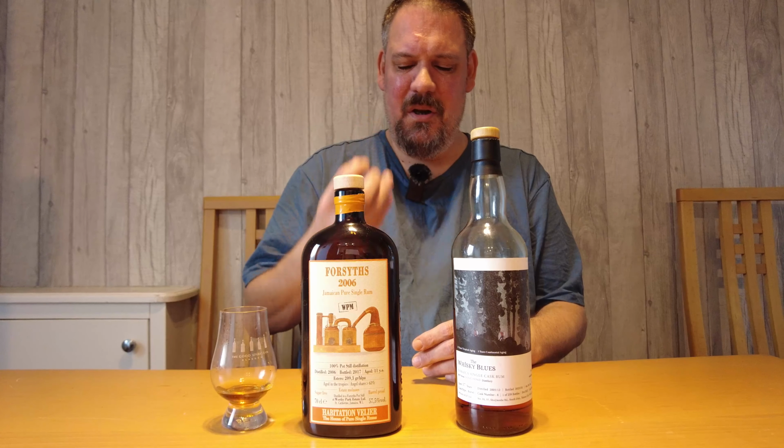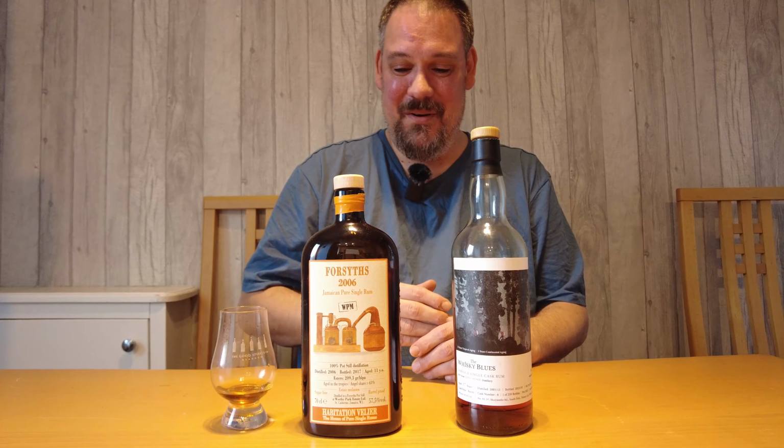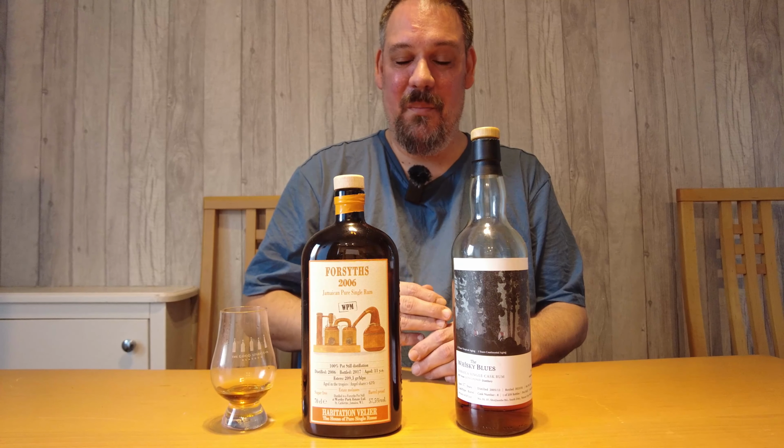But I'm not gonna have a third sip. Try and keep the video shorter. Would I recommend this rum? Absolutely. Would I buy another bottle? Yes, absolutely. Kind of difficult to get these days. Not really that easily available from shops. So you kind of need to go on auction if you want to acquire this bottle.